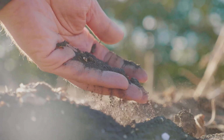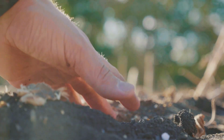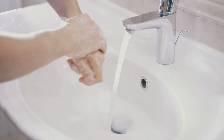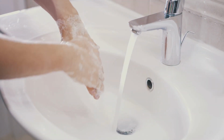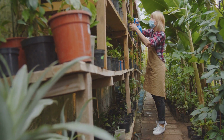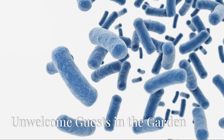Our hands are our primary tools in the garden, often coming into direct contact with the soil and any amendments we add, including composted manure. This makes hand washing the single most effective way to prevent the spread of harmful microorganisms from the garden to our homes and bodies. By incorporating simple safety measures into our gardening routine, we can enjoy the fruits of our labor without compromising our health.